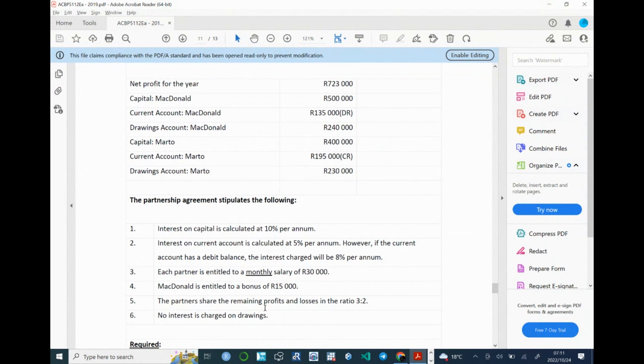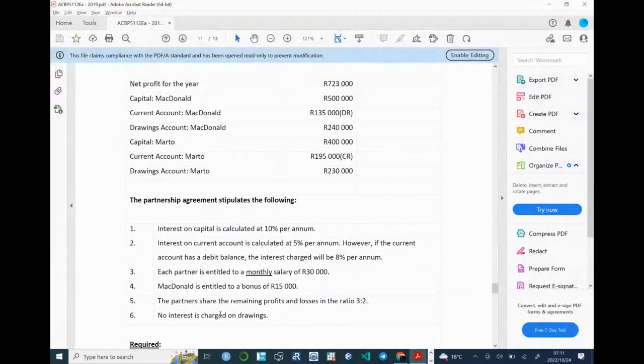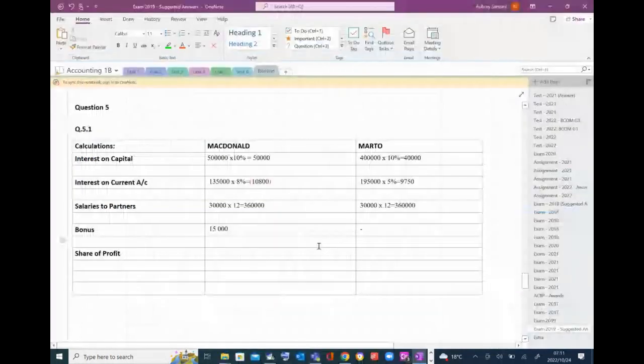Then it tells us the partners share remaining profits and losses in the ratio 3:2. No interest is charged on drawings. Guys, is there anything brand new here that we haven't done together? Nothing. Okay. So again, at this stage of the game, we want to share the profits. I see your hand, I'll be with you now. So, what do we have to do? We need our profits before any of these adjustments took place. So we take this 720,000. There we go. Yes, sir, you had a question.